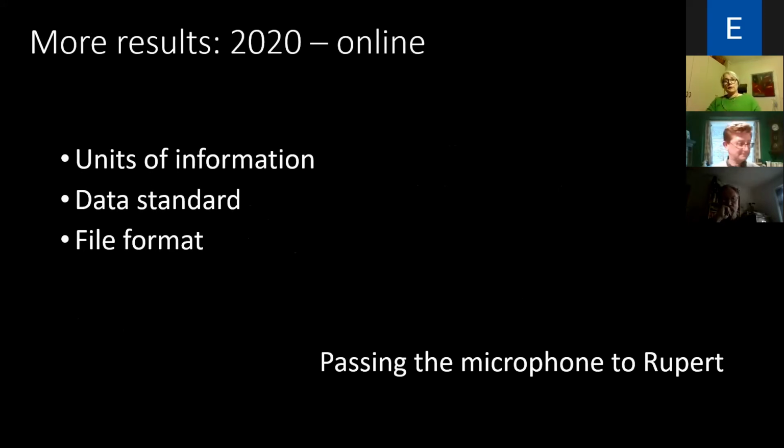So soon I'm going to pass the mic to Rupert, but I will just tell you that this year we have been focusing on the final data profile, which comprises a final list of units of information, an agreed data standard with which to encode them, and an agreed file format in which to transfer the data.